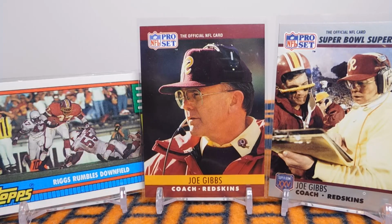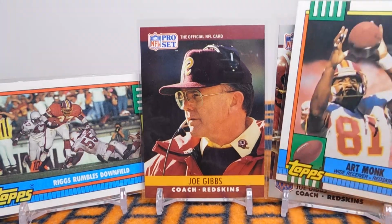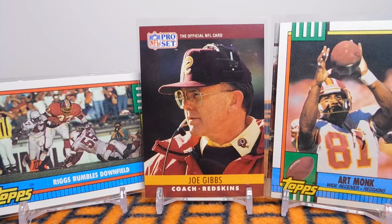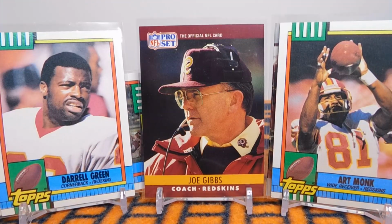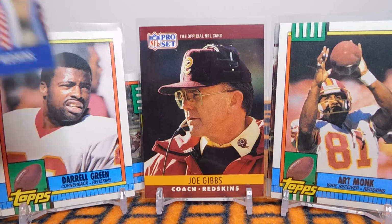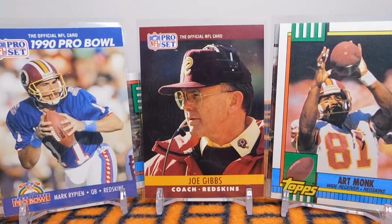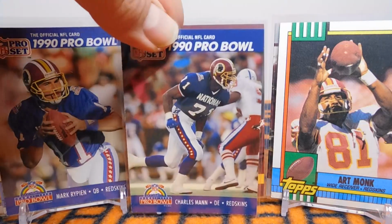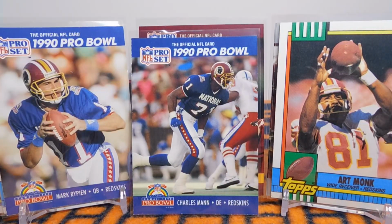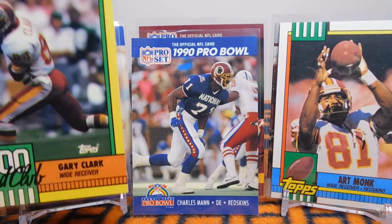And to show you some of the Hall of Famers, we had Art Monk, and we also had the great Darrell Green. And for the Pro Bowl, highlighted in the 1990 Pro Bowl after the 89 season, we had quarterback Mark Rypien. We had Charles Mann as well. And what was really impressive was the receiving corps from 1989.